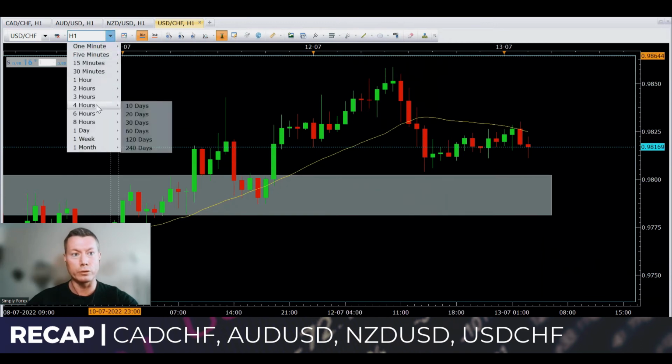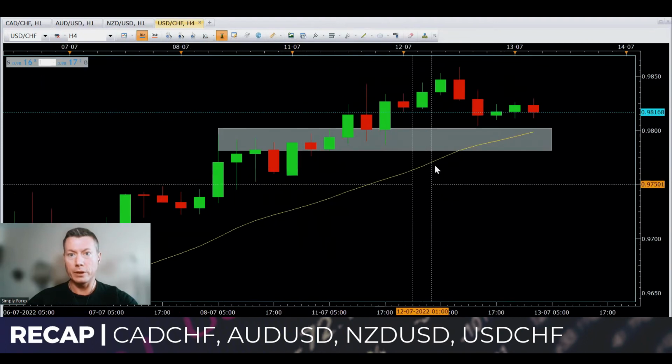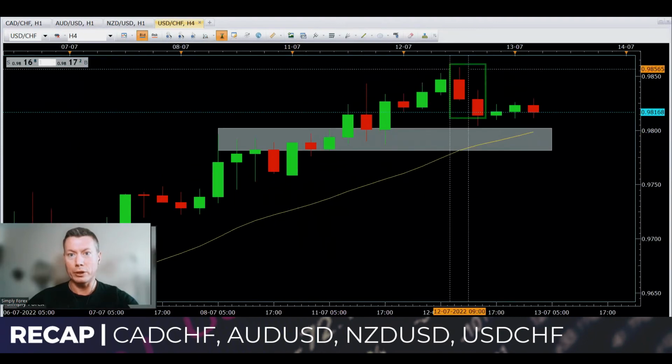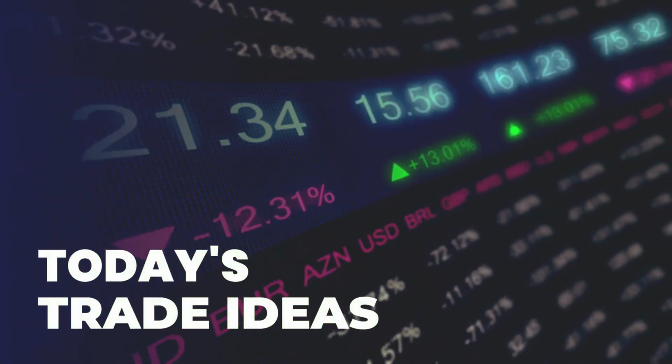If you look at the H4 as well, you've got a lot of negative selling pressure with these last two H4 candles. So for me, guys, I stayed out of the US dollar pairs, but had a couple of bites at the Canadian dollar Swiss franc, which made me my profit for the day. So that's the recap from yesterday, guys. Let's take a look at today's trades now.